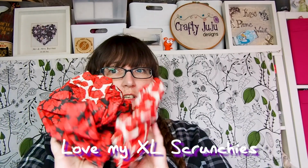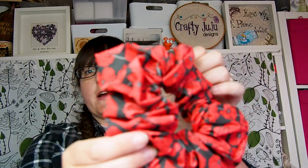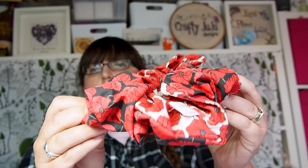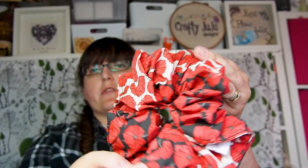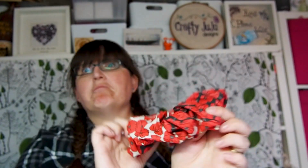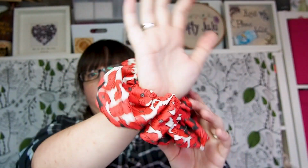Got some new scrunchies, the poppies. So we've got the white poppy background, the black poppy background, and then this one I decided to do half and half. So you get a bit of both. So if you can't decide whether you want the black background or white background, pick this one. I love how they work. Look how big they are. They're great. And they fit all my hair, and I have a lot of hair. But yeah, so they're them.